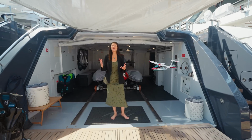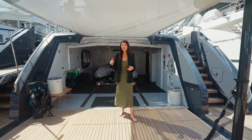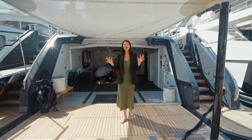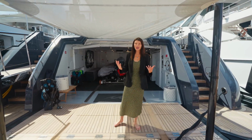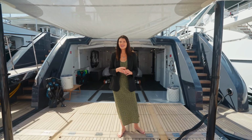Now the plane was actually one of the features that really attracted me to this boat at first. So I mentioned M in Forbes as one of the boats you must see at the Palm Beach International Boat Show, and now having come on board, I can say that the design, the features, the technical areas are all really, really exceptional.